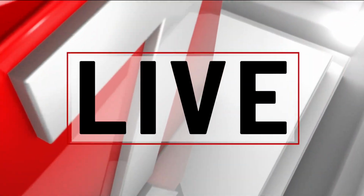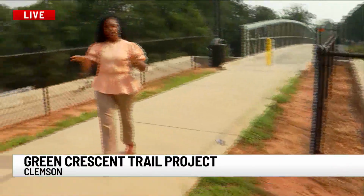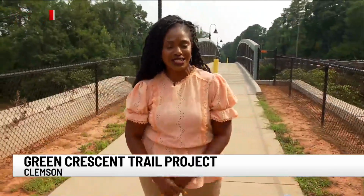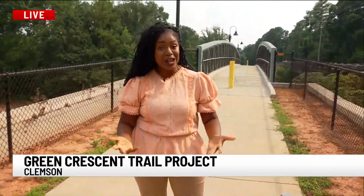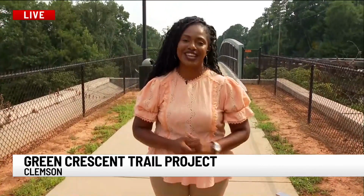Glad it's in your backyard? Absolutely. Now, one founding member believes that this portion of the trail will be completed in early 2022. That's next year. Again, as for that 20-mile trail across this area of the upstate, they say that should be done within the next 10 years. In Clemson, Asia Wilson, 7 News.